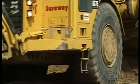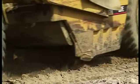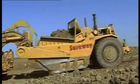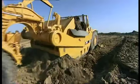It's like power personified because it's right there. You can reach out and touch it. The secret behind the power of this particular scraper? 2 engines, one in the front, one in the back, simultaneously pulling and pushing the machine, a combined total of almost 1,000 horsepower.